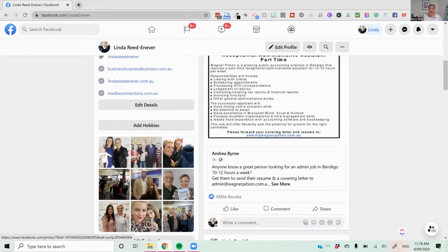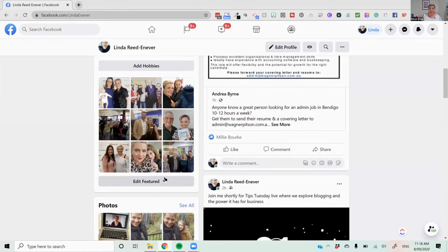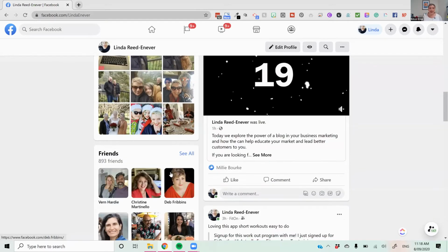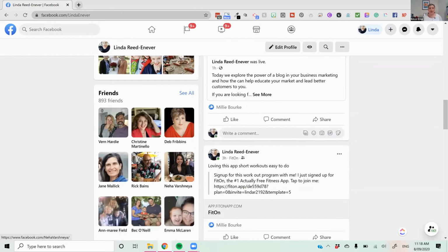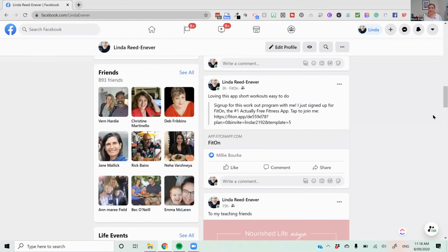You also get a series of featured photos, which is in here, and you can edit those ones. I tend to like the photos of where I've been working with people. It shows off what I'm doing within life. General photos are here. The friends list is now down the side here. Any life events are here as well. And there's some did you know stuff that Facebook have been putting out there.